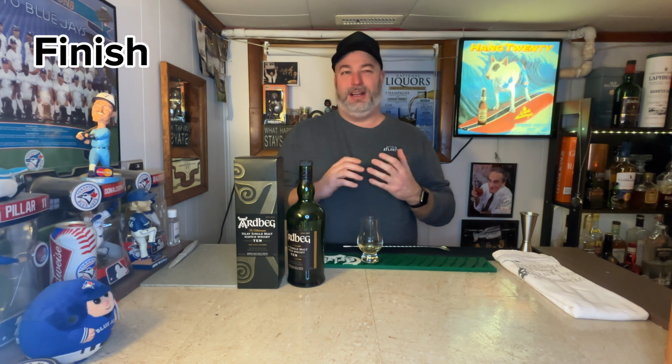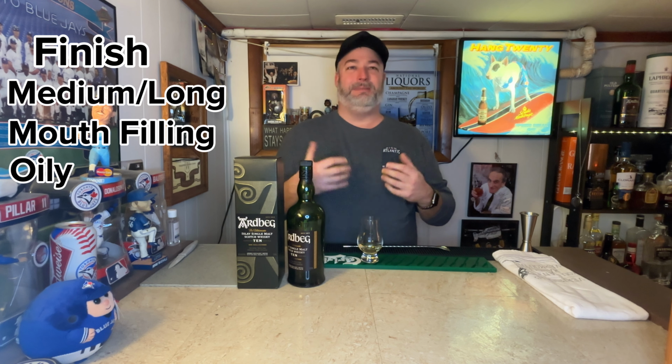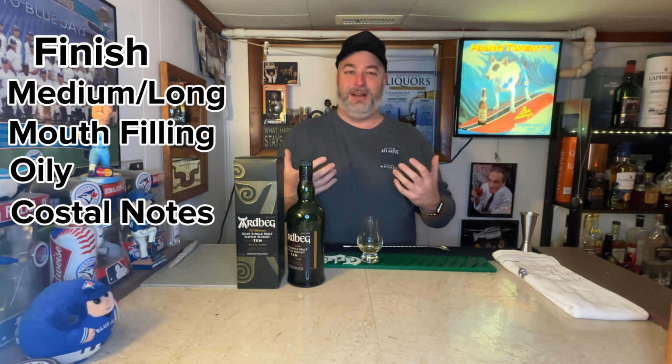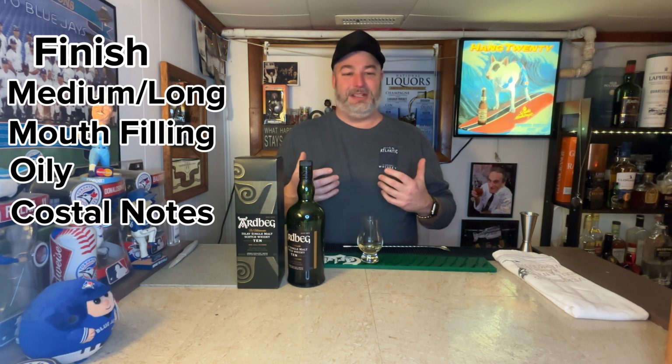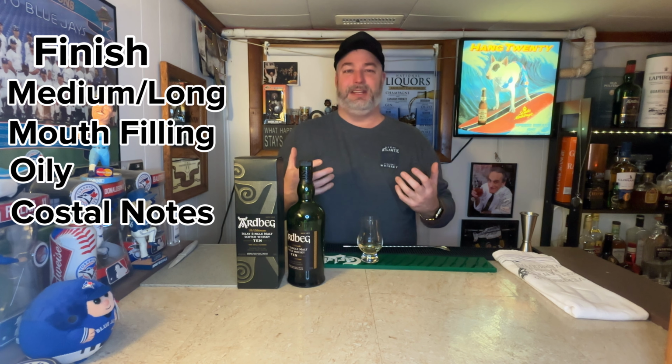The finish is probably medium to long, I would say. It's very mouth filling, mouth coating, very oily. You get those briny coastal sea notes, that salt on your lips when you're done sipping. You can still taste it. It's very present in there. The peat hangs on. The peat does linger around a lot.